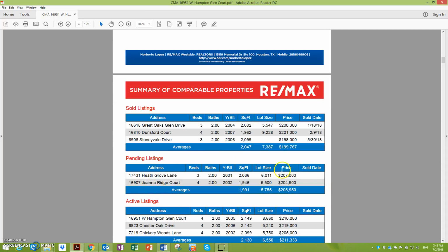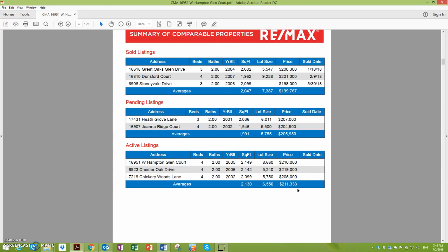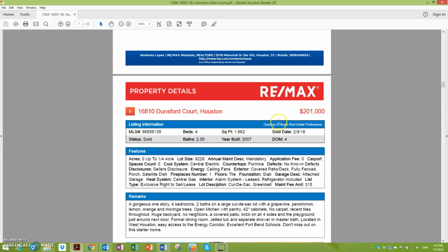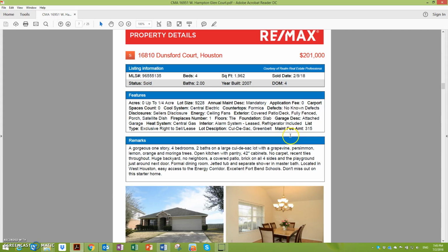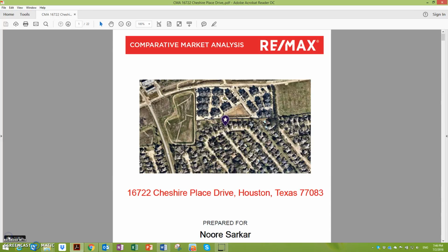These are the pending sales in the area, 207, 205, and active listings like the house itself that you like for $210,000, $219,000, and $205,000. So you can browse through all these properties. You will have the data, when the property sold, how many days on the market, and more information is coming attached to your email.